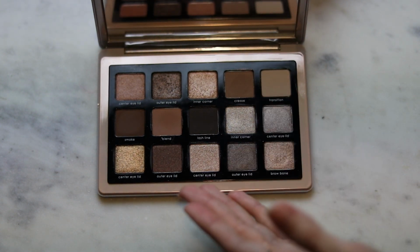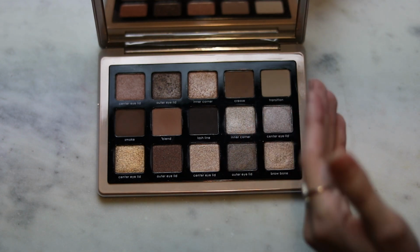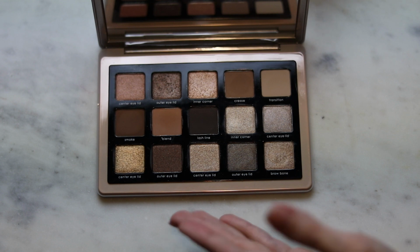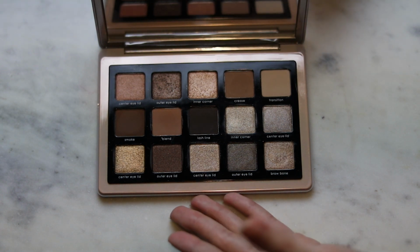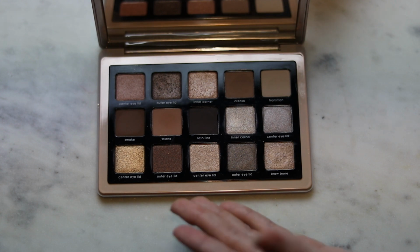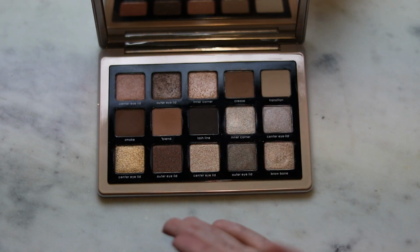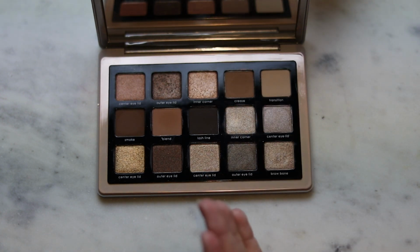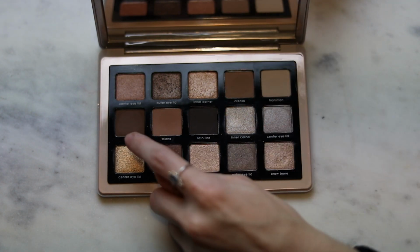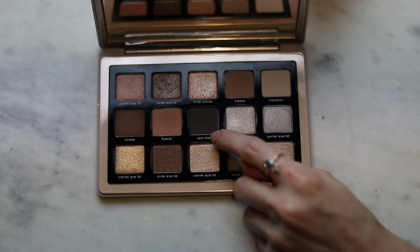So this is just kind of a reminder that you don't need an all matte neutral palette to be able to create a neutral look. It's very likely that if you have a neutral palette with neutral mattes, as long as they have a good range, you're good to go. Most of the time for me, I need a lighter cool toned brown, I need a mid-tone cool tone brown, and I need a deeper one.